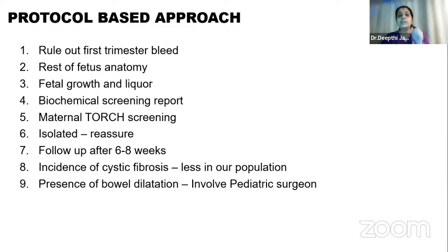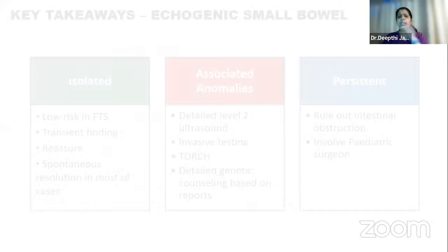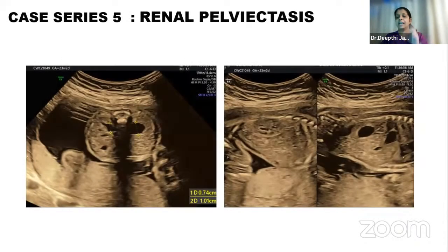Involve a pediatric surgeon if you identify a dilated bowel loop, and definitely tertiary care if you are suspecting an intestinal obstruction and not a soft marker. We have now probably come down to the fag end of our soft markers. And when we come to the fag end of the soft markers, again, we have the last two, which is the renal pelvic stasis and the unossified nasal bone, apart from URSA.